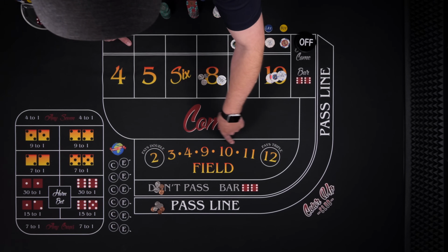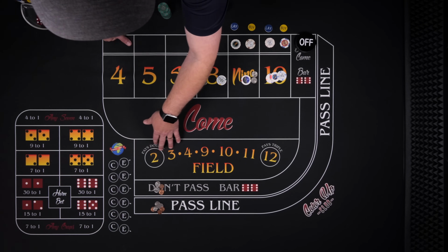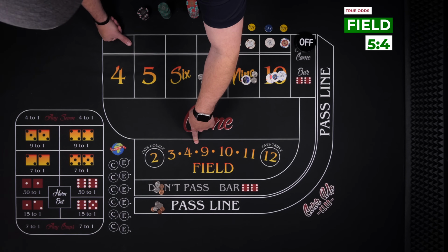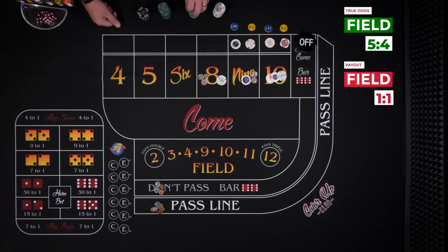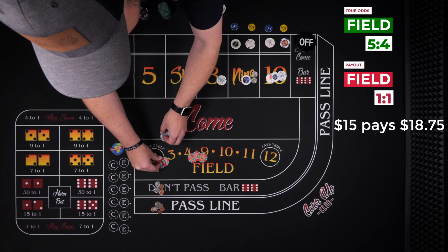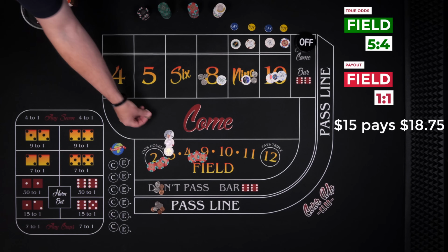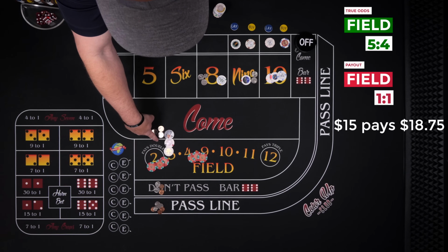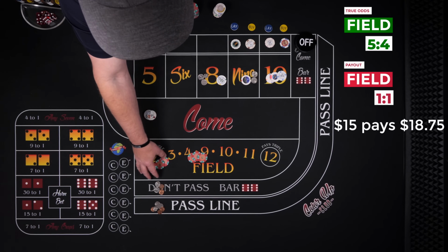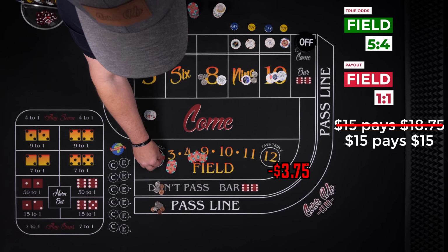So you win when any of these numbers are rolled. So there are 16 dice combinations that will let you win, but there are 20 dice combinations that will cause you to lose. So if we were to make a $15 bet, the true odds are 5 to 4. They should pay you $18.75. Have you ever seen them pay $18.75? No, they don't even pay you $18. What they do is they pay you 1-to-1 or $15.